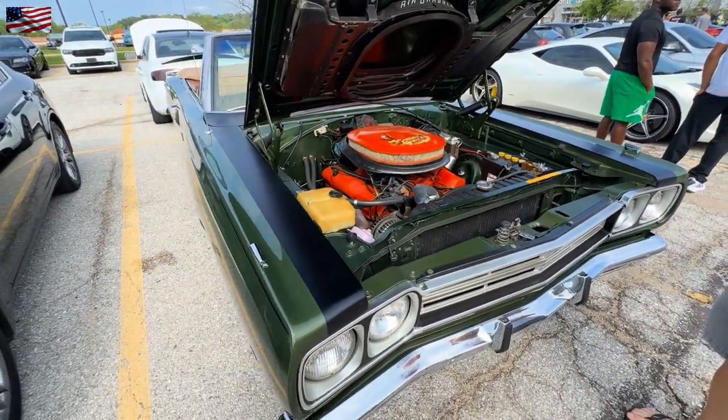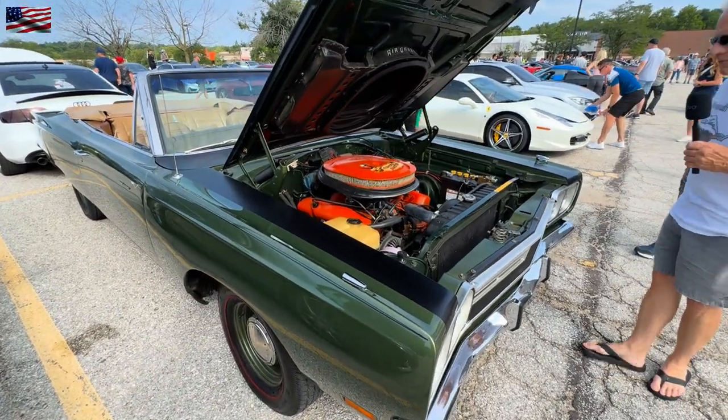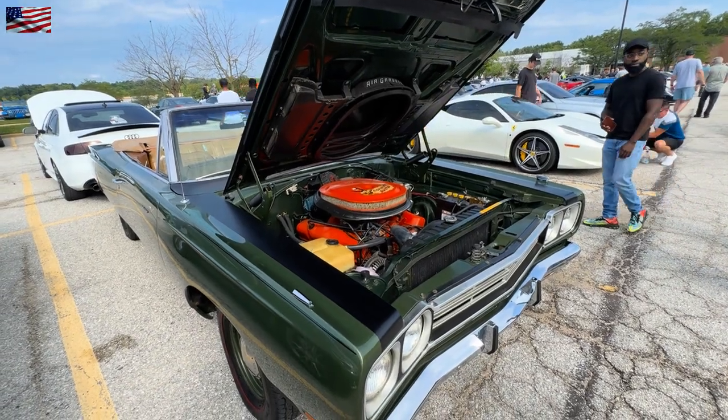Different vehicle. You should honk the horn. There were only 1,871 convertibles made in 1969. I've heard about the horn. I've never heard it.